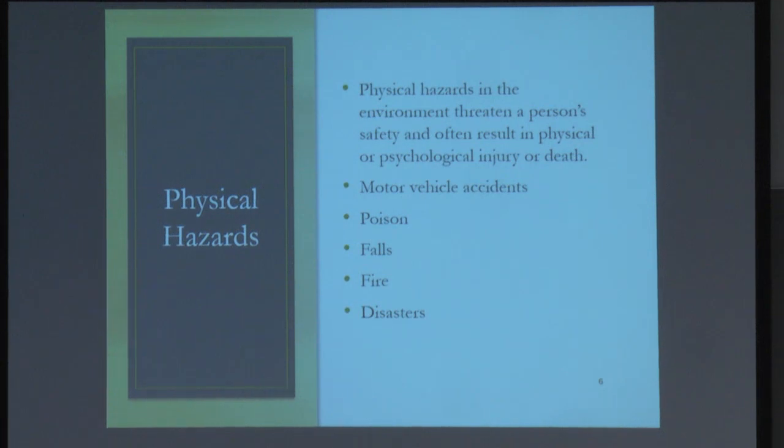And then disasters. Okay. Unintentional injuries are actually the fifth leading cause of death for Americans of all ages. So any of those could fall within here. Car seats fall within physical hazards with the motor vehicle accidents, kids not being put in car seats or in car seats properly. And I already talked to you about the age of those starting to drive, 16 to 19, because they're learning to drive, so they're at risk with motor vehicle accidents.